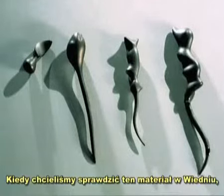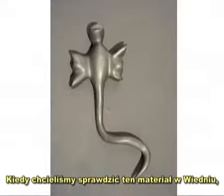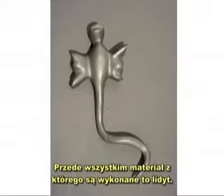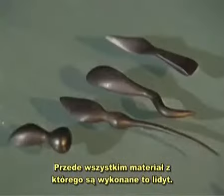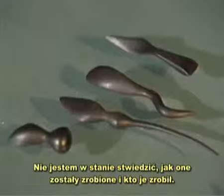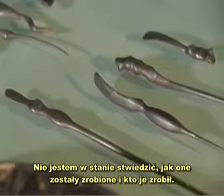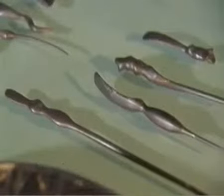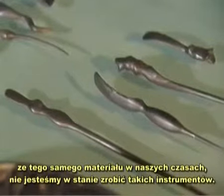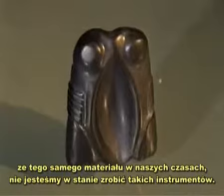And when we did a material check in Vienna, the most expert worldwide checked those pieces. First of all, the material. Each one is done with lyddite, and the form itself, he checked them, and finally he said, I cannot tell you how they were done, who did they make, but the only thing I can definitely tell you, from the same material in nowadays, we cannot make the same instruments.